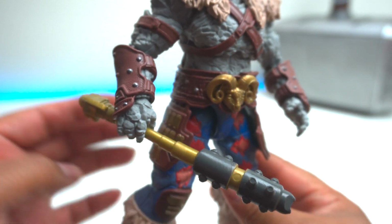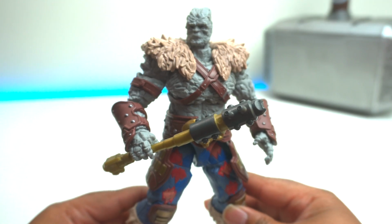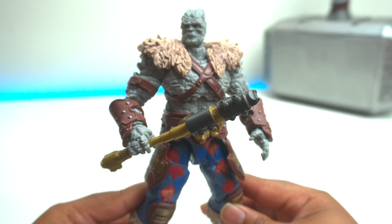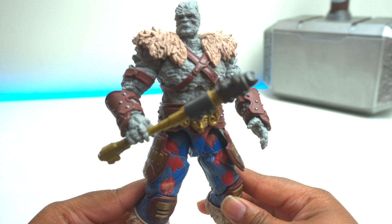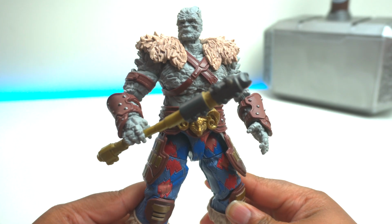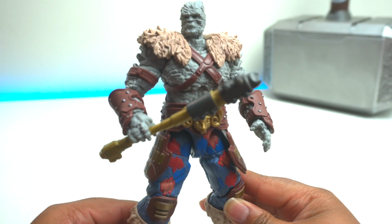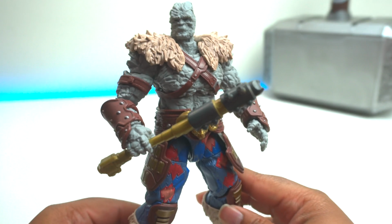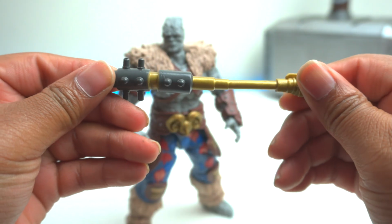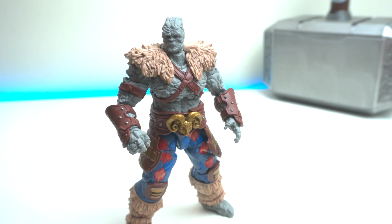Like, what? I mean, compared to the Doctor Strange in the Multiverse of Madness Marvel Legends line, the Build-A-Figure wave for Rintrah, this thing absolutely destroys it. This wave destroys that wave, in my view. I just think that the overall Build-A-Figure that you get in the end is just such a nicer display, and you do get his mace. So he does come with a weapon, as opposed to, like I said, with Rintrah.